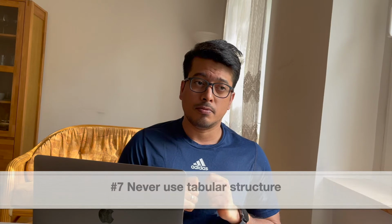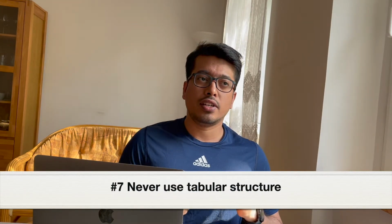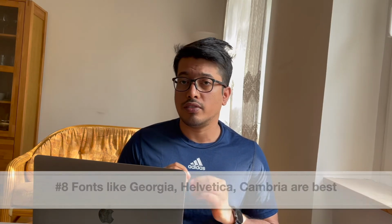Also, always prefer paragraphs over column and table format. Why? Because writing a resume in paragraph format helps ATS to parse your resume easier than using tables and columns. So keep in mind whenever you are going to create a resume, make sure you use paragraphs. Also, since we are talking about parsing, it's very important to choose the correct font system.